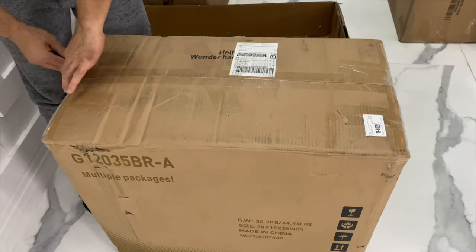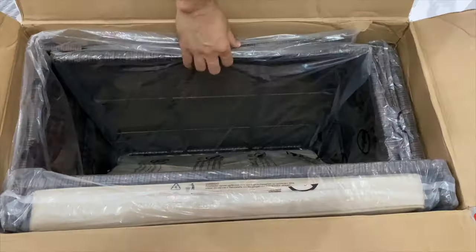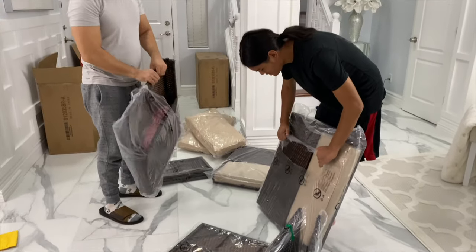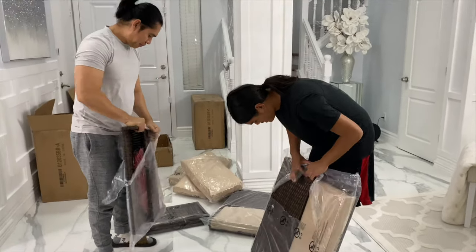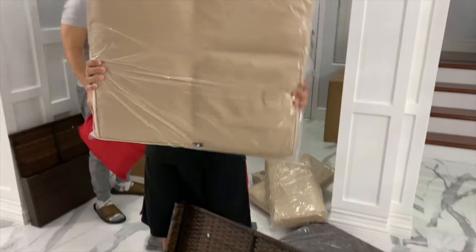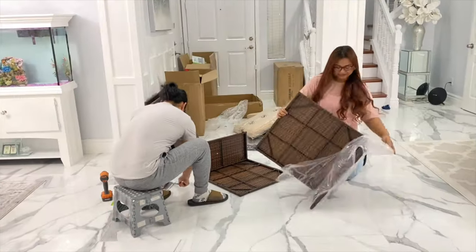The gas outdoor fire table is made of sturdy aluminum and is reliable, all-weather resistant. The burner and control panel are made of stainless steel for longer working life. We love how it perfectly fits and looks in our patio area. The style of the set is easy to match and style on any backyard theme.